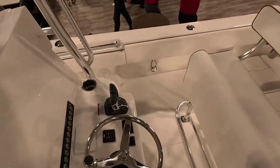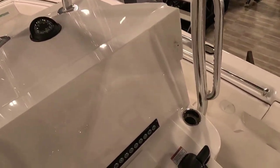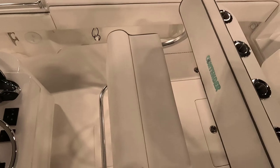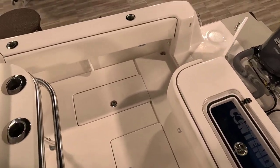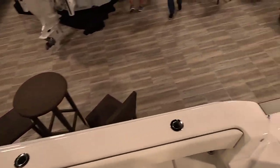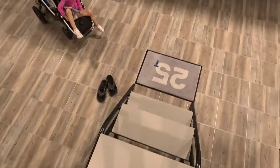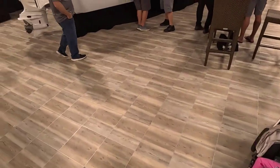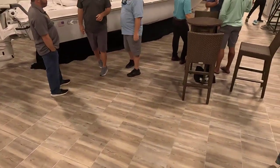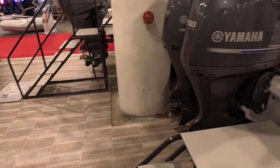Smell that new fiberglass. Yeah, nice big console. Kind of lacking in the seating department here, though. So small compared to all the bigger ones around it. It looks tiny. And that's a 25 tournament, so you know it's not that much smaller. But yeah, that's a 30.